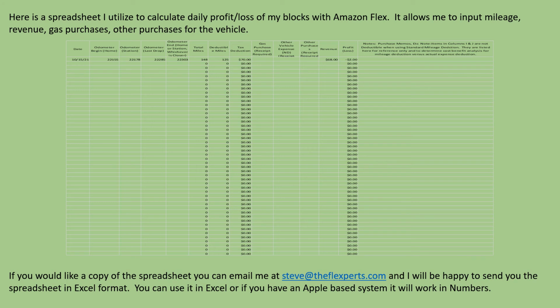The last column is where I can put purchase memos. I can just put down what it is I bought, whether it's a deduction or whether it's not, just any kind of general notes I want to put in. I do have this spreadsheet available in 30-day or 31-day blocks, so you can do one per month. That way, at the end of the month, you can look and see how much you made that month, or what your estimated income is for that month. And that way, you can know at the end of 3 months what your estimated taxes would be.